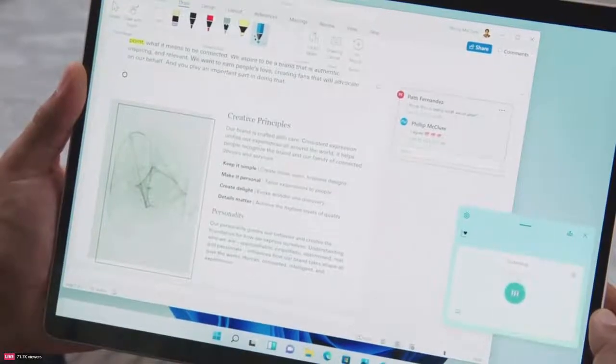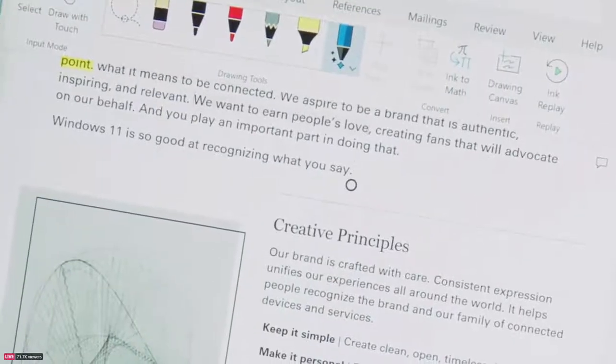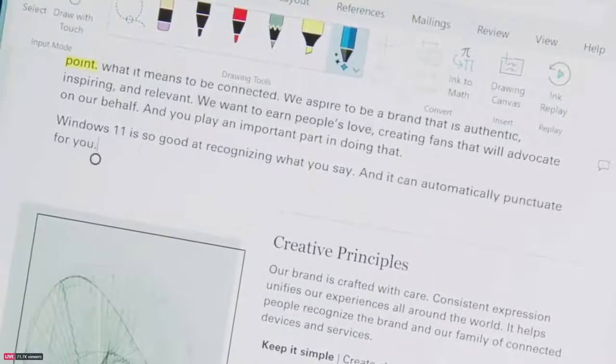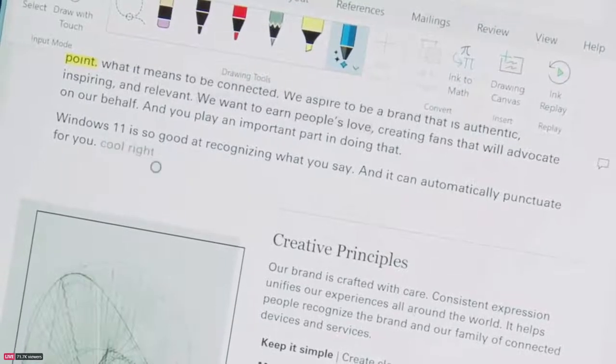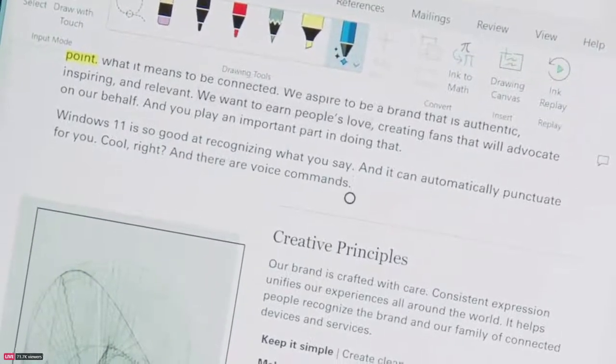And last but certainly not least, voice typing. Arguably the fastest way to get your ideas down on paper. Windows 11 is so good at recognizing what you say. And it can automatically punctuate for you. Cool, right? And there are voice commands. Delete that.